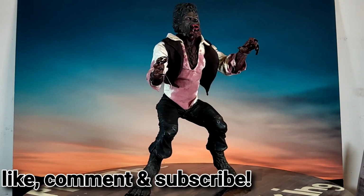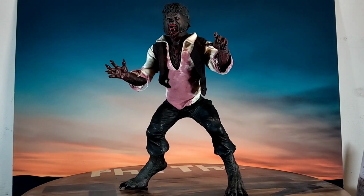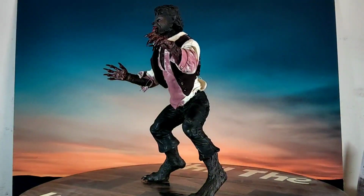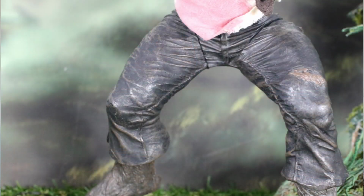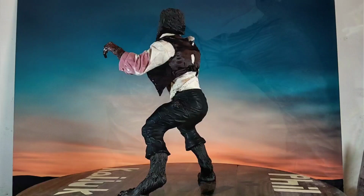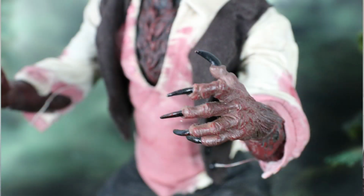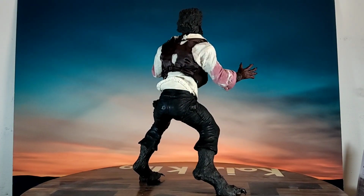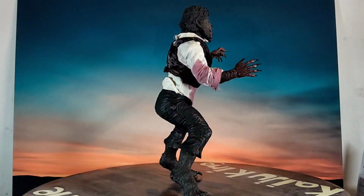Doing an off the beaten path video here. Some Wolfman, from the 2010 movie The Wolfman. It starred Benicio del Toro, Emily Blunt, and Anthony Hopkins, the three big stars in it. And it also had the guy from Lord of the Rings, Lord Elrond, the charge of the elves. I forget the actors' names, forgive me.